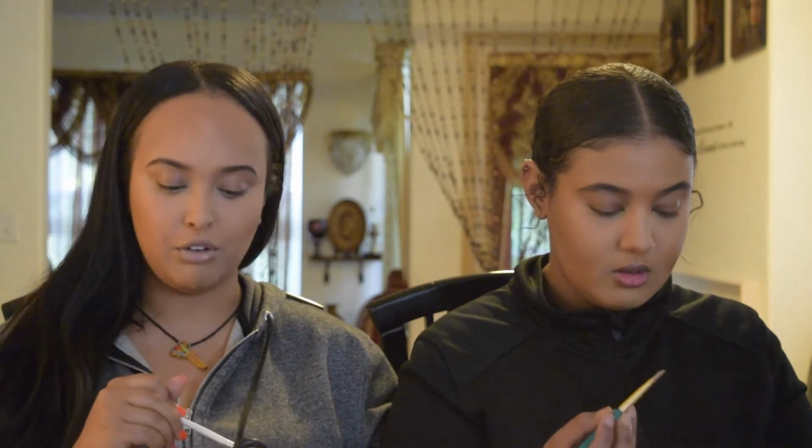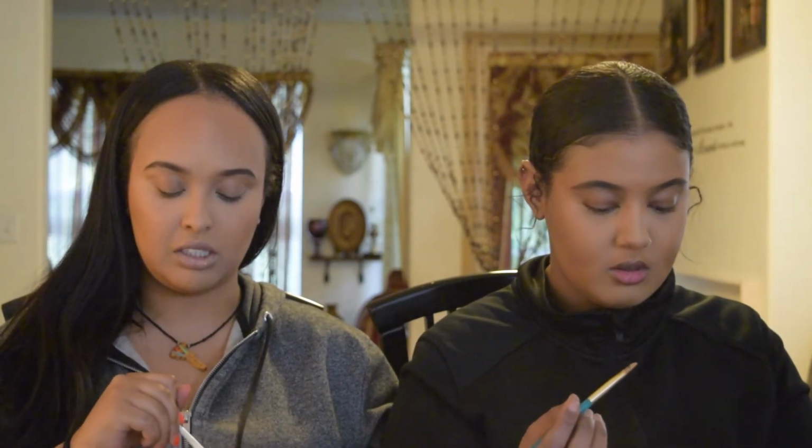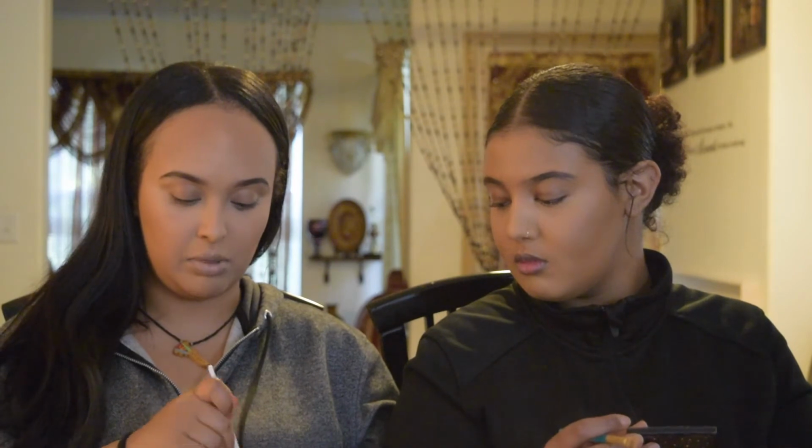Same, oh my god, let me see. Oh, you have that too? What color do you have? Mine's the NC35. Mine's NC42. So I use the NC35 Studio Finish Concealer by MAC to conceal under my eyebrows. I don't use it under my eyes because it's not lighter than my skin color. It's my skin color, so I just use it to conceal under my eyebrows. Okay.